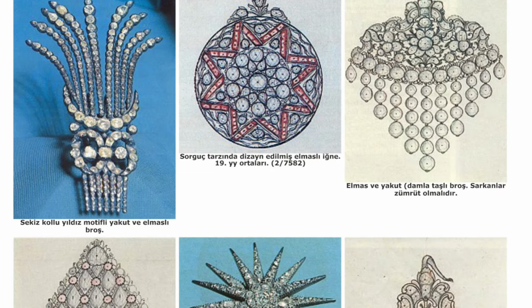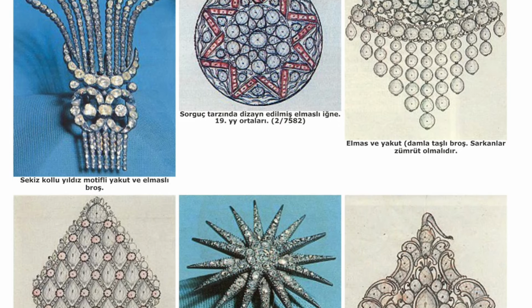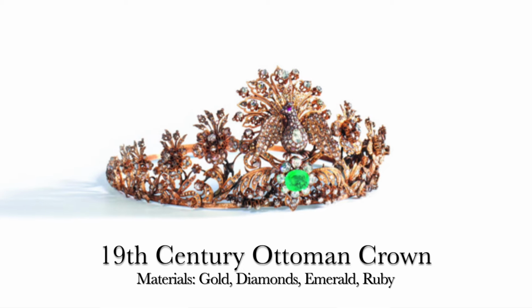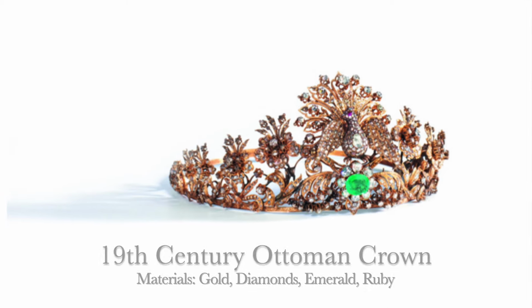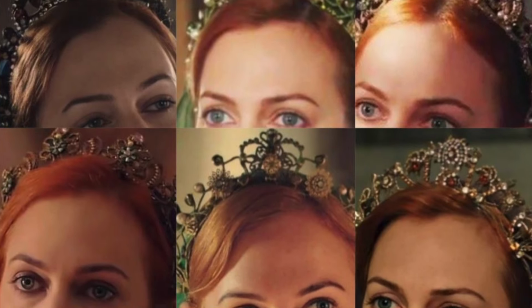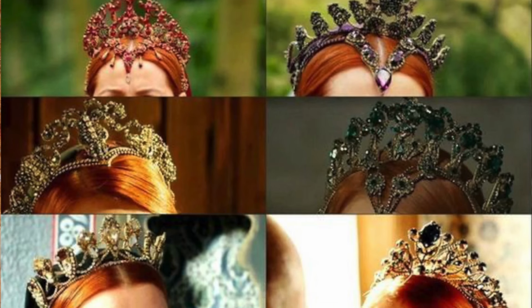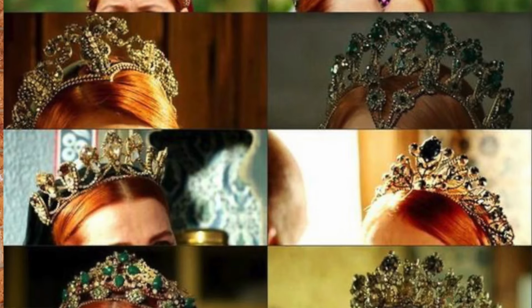They are closer to the crowns that Ottoman women in the 19th century would wear. For example, this is Princess Fatma, the half-sister of Sultan Murad in 1870. This intricate metalwork, the gemstone placing, the diamonds, etc. are definitely closer to 19th century fashion than 16th century. Also, there is so much variety, like why? The harem would have bankrupted the entire Ottoman state if every single woman had a different diamond crown for every day of the year.